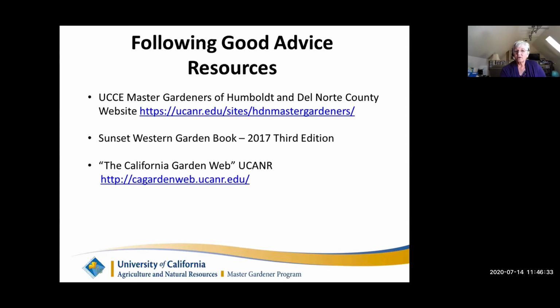And also there's the California Garden Web and the Sunset Western Garden Book. If you don't have that in your library, you certainly want to make sure that you have it in your library. It is a good source of information to have.